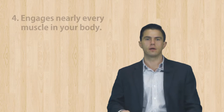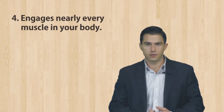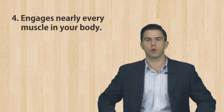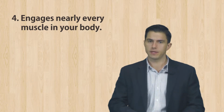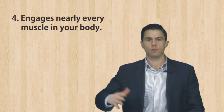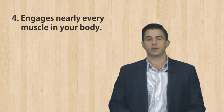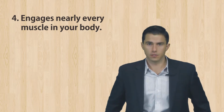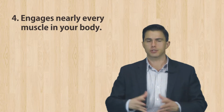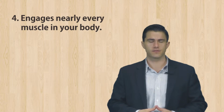Reason number 4, it engages nearly every muscle in your body. We can target your neck in this exercise, your mid-back between the shoulder blades, your lower back where a lot of people have pain, and your core. When you get to the step where you have one arm out, one leg out, you're engaging your core. You're also engaging your gluteal muscles, and these are also important to strengthening the low back and the core. So it's really a great exercise for all those reasons.